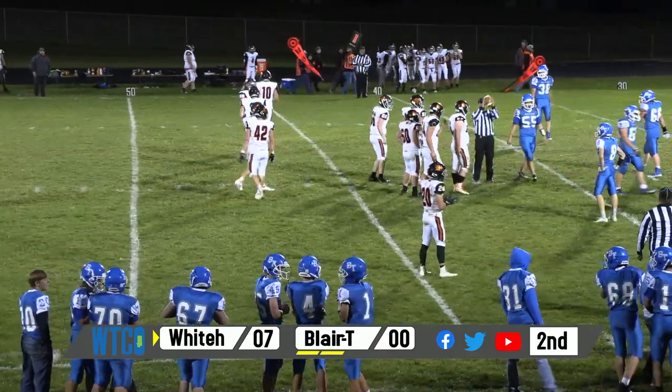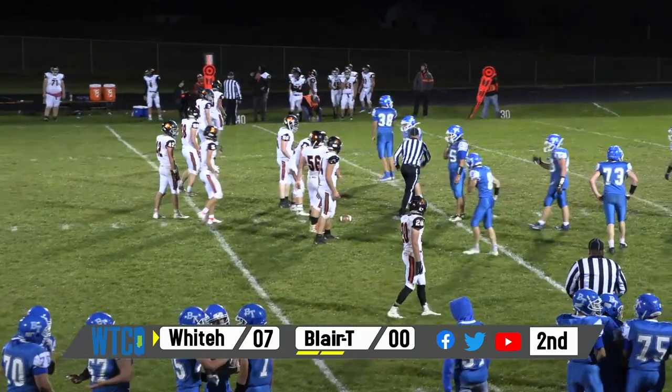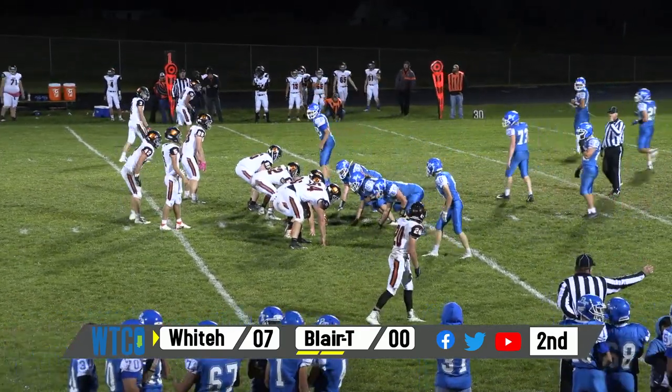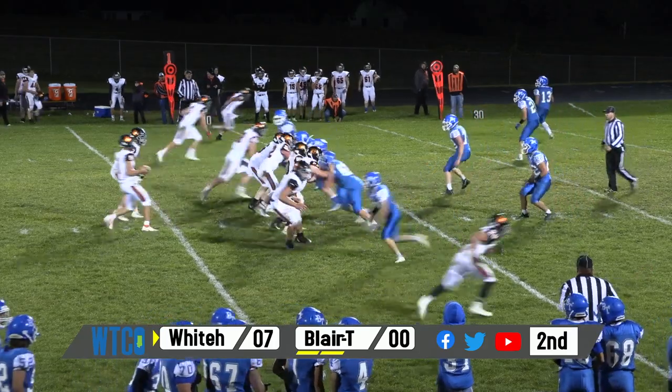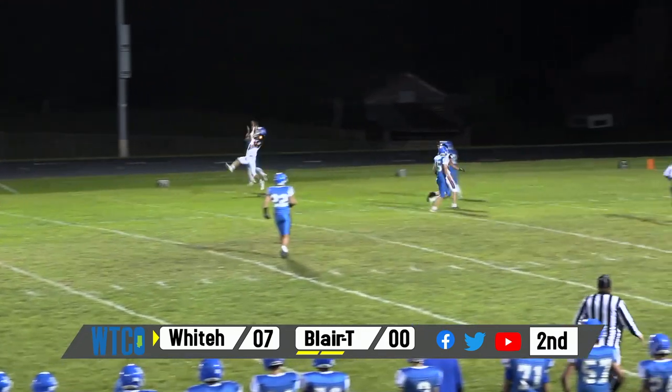Okay. Tackle made by number 25, Gabe Armitage, Blair-Taylor. And they wind the clock again with, what, minute 18, 19? 41-yard line of Blair-Taylor. Call it back to pass, first and 10. It's on this left side. And yes.